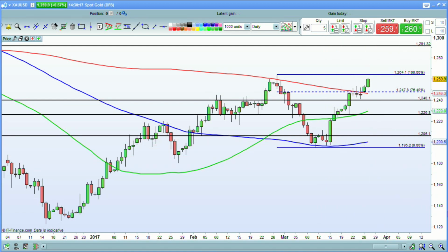So at the moment, at least, the long gold play looks as though it's still in place, but do watch that 1,264 level. There could be a point at which it either goes past it and continues on the rise, or it could be another reversal for gold. Watch out.